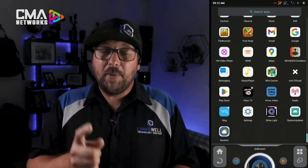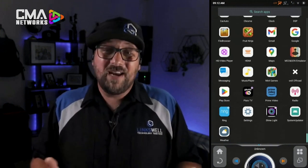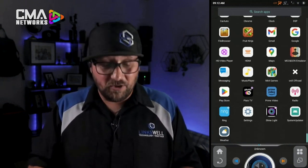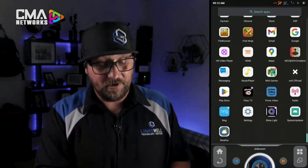Depending if it's a Wi-Fi controlled thing, you might even be able to open your garage door. I do know if you have Ring and you're using the Ring alarm and you have one of the door or the lock systems, you can actually lock and unlock your door. You can turn lights on, all within that Ring app on the radio, and it's just because we're giving you that option.